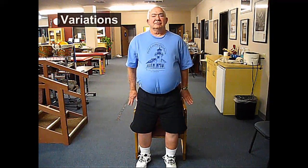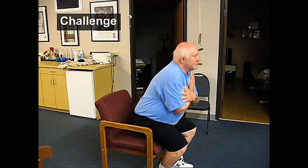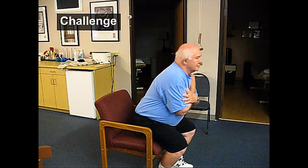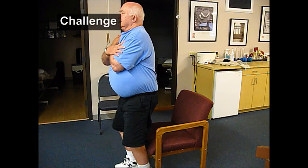If you need to hold on with your hands, just make sure to make your legs do as much of the work as you possibly can. To progress without your hands, you can try sitting and standing from a higher surface, or you can add pillows to your chair to make it higher. To make this exercise more challenging, instead of just adding repetitions, try coming up powerfully and then coming down as slowly as you can.